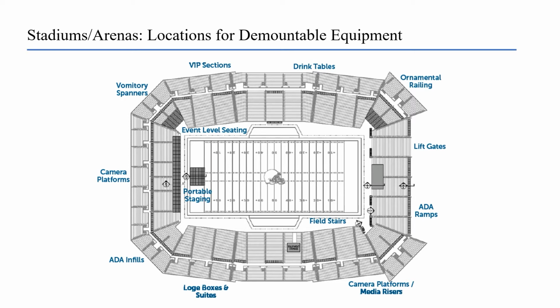The first type of facility we will explore is a typical sports arena or football stadium. As you look around the stadium, you can see the areas where demountable equipment could be installed. Most of this equipment is built using standard demountable platforms in different applications, but you will also notice some semi-permanent and architectural applications for this type of equipment as well.